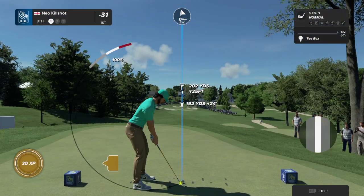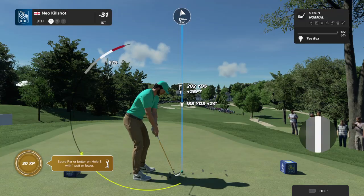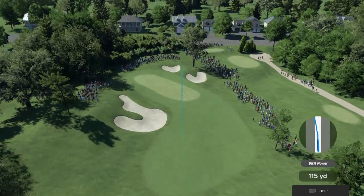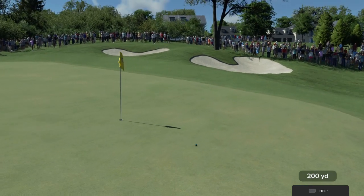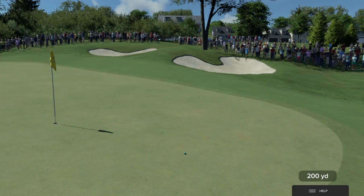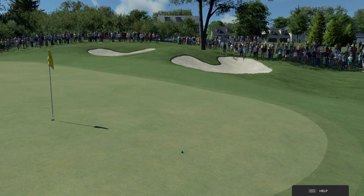Let's see what happens here at the 8th. Looks to be going with the 5-iron. Oh, that one's straight at the pin. Not a bad shot, that.